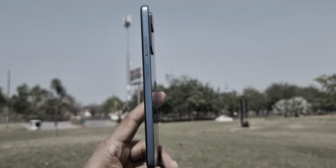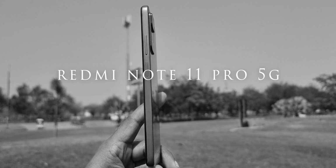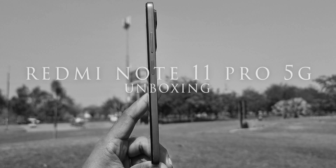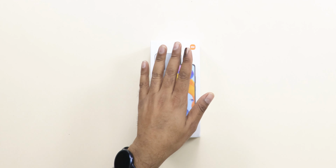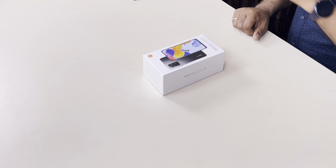Welcome back guys, this is the most awaited smartphone of the year, the Redmi Note 11 Pro 5G edition. But let's take a look at this budget smartphone, and I think this phone is really very exciting. There's lots to love and less to hate, especially if you are in that segment. Otherwise it's not. I will tell you very soon.